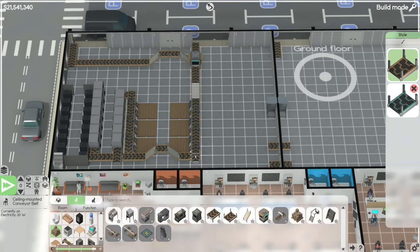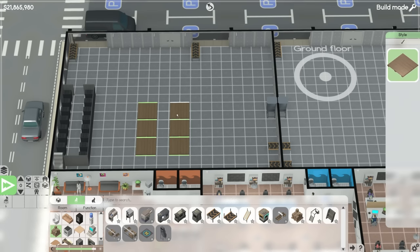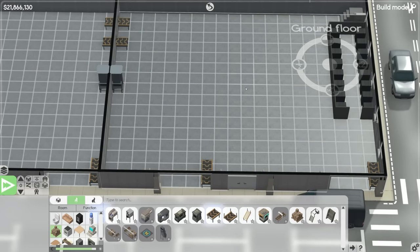So all I need to do is select all this conveyor stuff and get rid of it, select these pallets and get rid of those, and I'm going to bring the stuff into essentially a massive warehouse where we can just store everything.